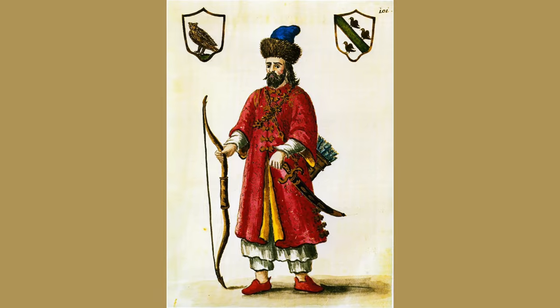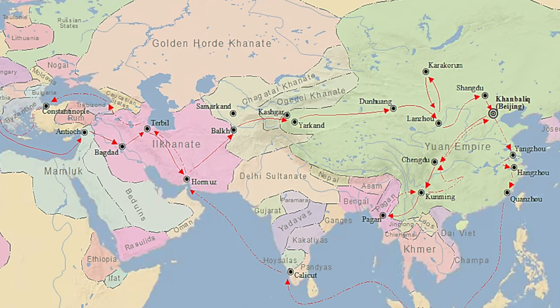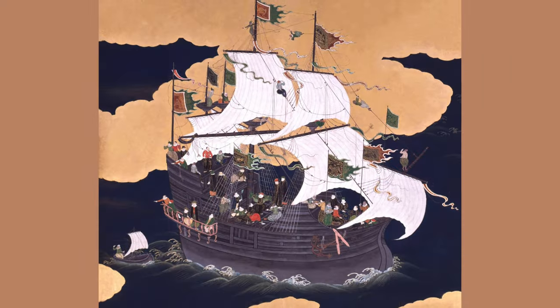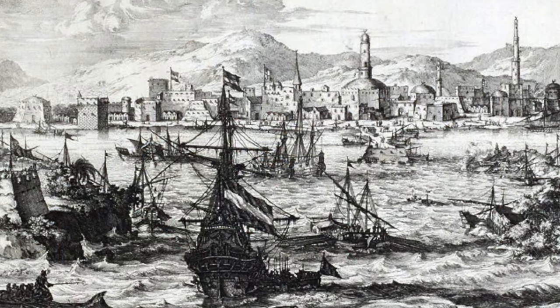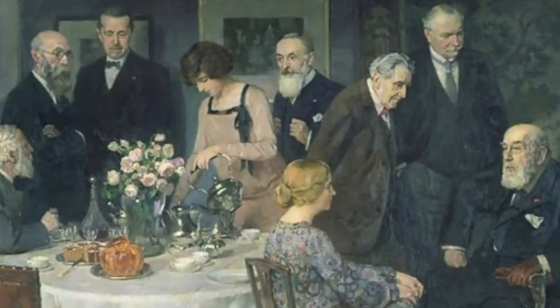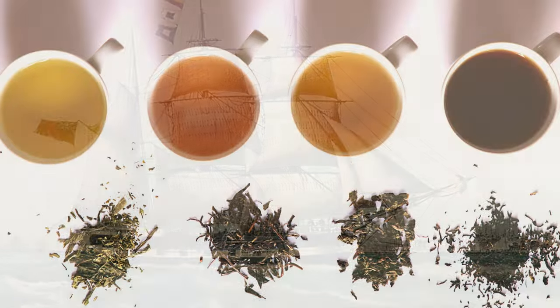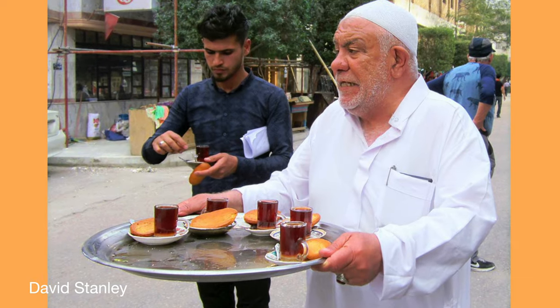A 9th century Arabian traveler wrote extensively about tea, and Marco Polo wrote about it extensively in his travels as well. But it was really Portuguese traders that brought tea out of Asia and into Europe, and certainly by 1650, tea started to spread as British influence spread around the world, leading to an incredibly diverse tea culture that's celebrated in many corners of the world, many of which we're going to take a look at right now.